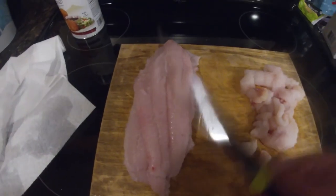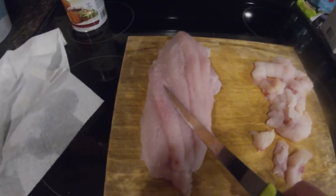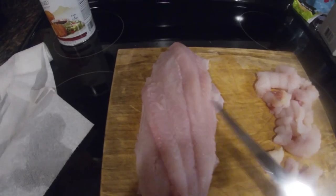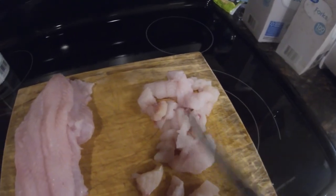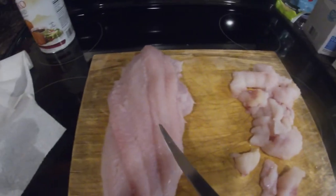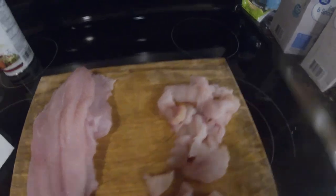I had to buy some more catfish to supplement another catfish I caught. This is store-bought catfish. And you can tell, or maybe you can't tell on the camera, it's got a different tint to this. This is lighter. This is the one that we caught yesterday that I bled. You see the difference? The lighter color? This one's gonna taste different and better.